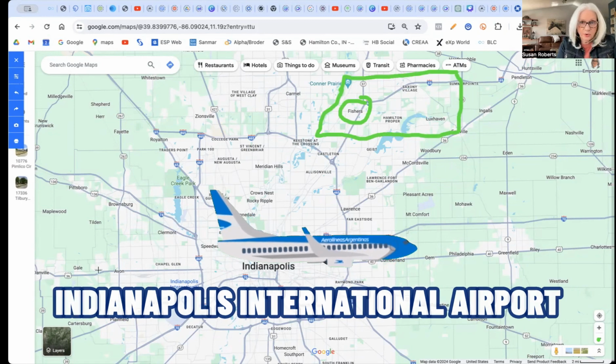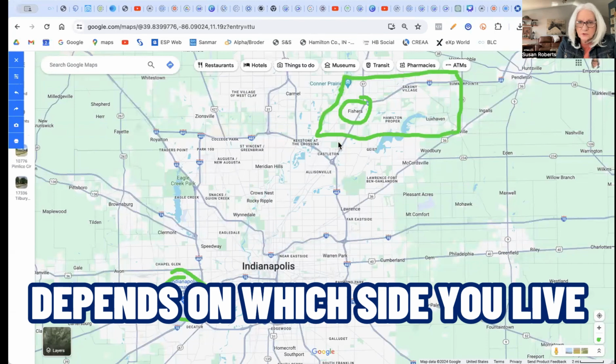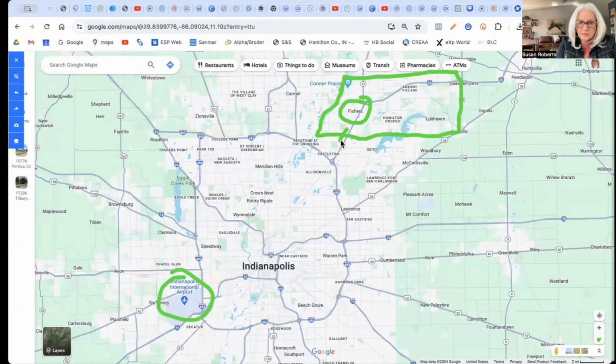What if I live in Fishers and I need to catch a commercial flight at Indianapolis International Airport? The airport is almost totally diagonal. It's right over in this area from Fishers. There are a couple of ways to get there, and it depends on which side of Fishers you live on. Probably most people are going to come down I-69, take 465 around the east side, and take 70, which takes you into the city, which is sometimes a drawback due to traffic, and then you can go all the way down to the airport. The entrance to the airport actually is off of I-70.